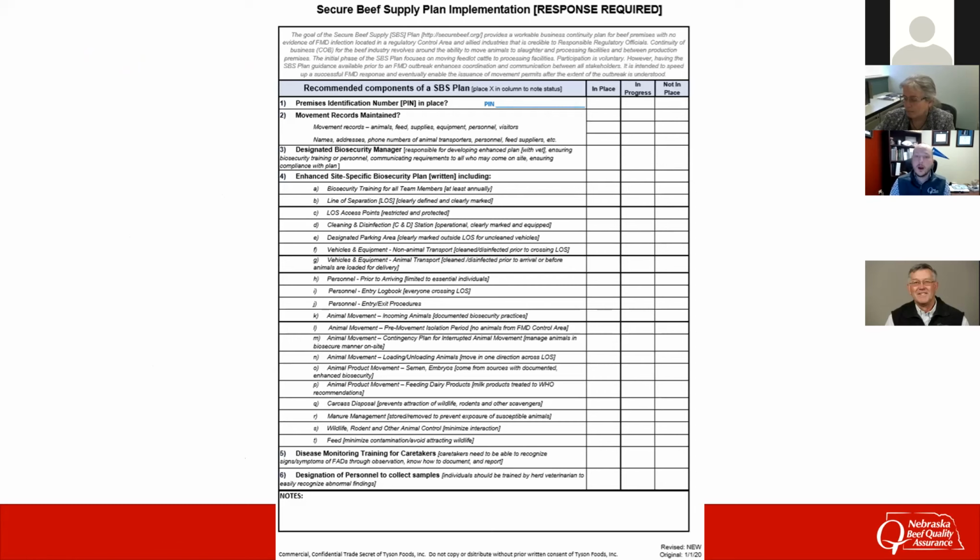So I was able to acquire what those addendums are. This is around the secure beef supply. Just to let you know, this section is not scored. The only thing they're doing is to see if you already have a secure beef supply plan in place, if you're in the process of creating one, or if it's not even in place yet and you haven't even thought about it. Now, our third presenter today, Dr. Brian Vanderlei, is going to be covering secure beef supply, so be sure you stick around and hear from him.